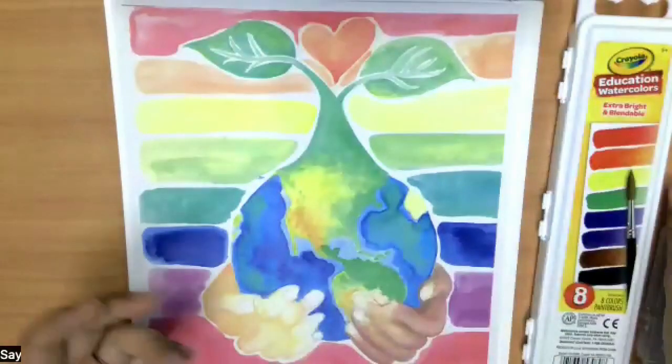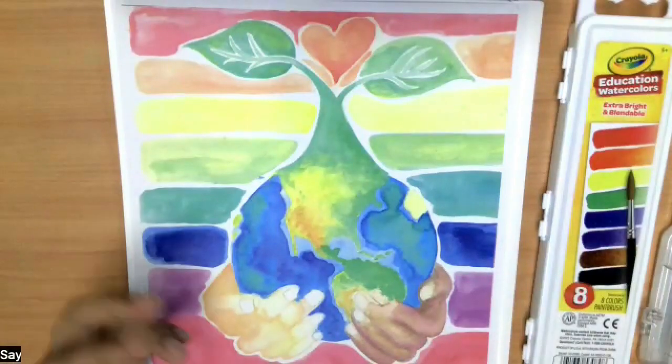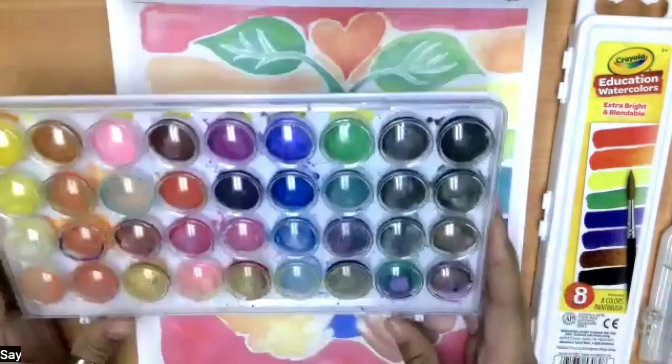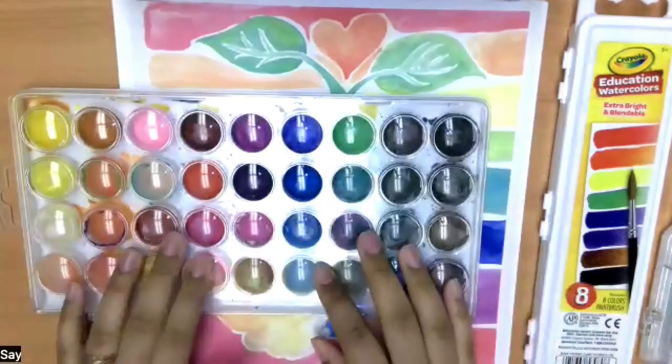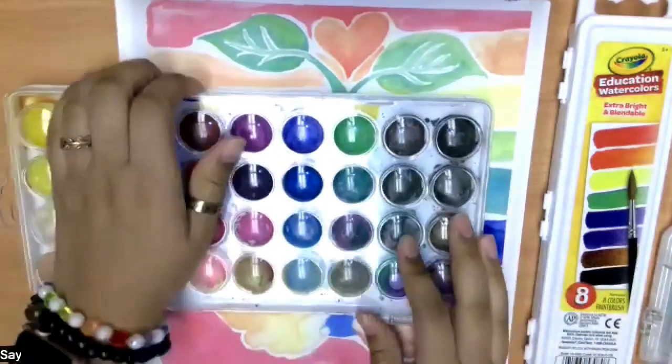watercolor palette. You can get watercolors for any price point. I got this 35 color set on Amazon for $15, and this is what I used to make all the previous pieces that I just showed you.